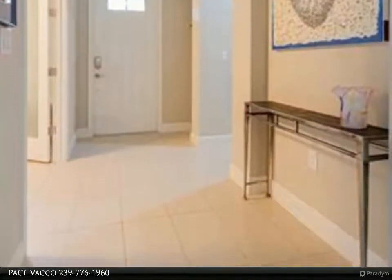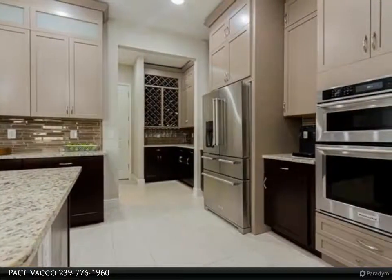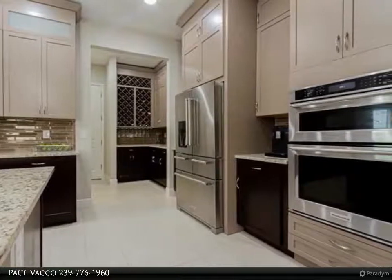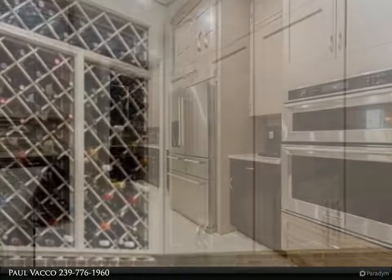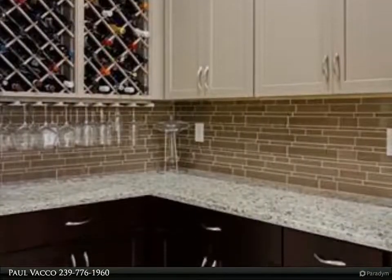Chef's kitchen, Blue Star professional gas cooktop and upgraded vent hood. New upper kitchen cabinet modification including a wine wall. Huge counter surfaces and island seats 5. High-end refrigerator and double wall oven, convection microwave.